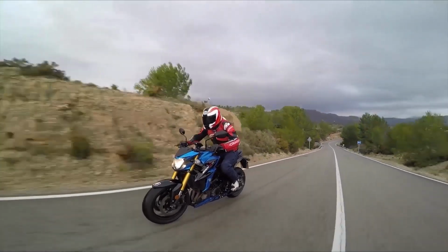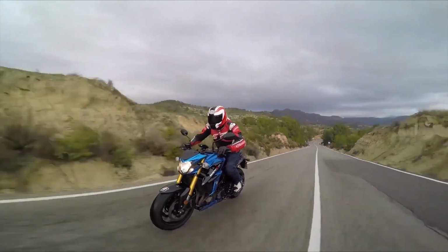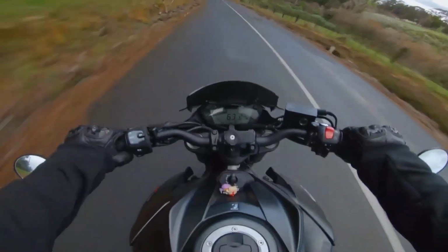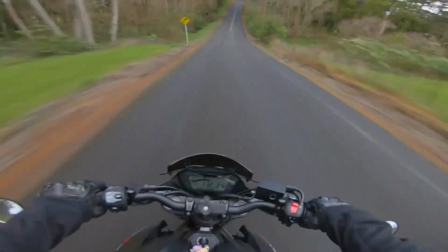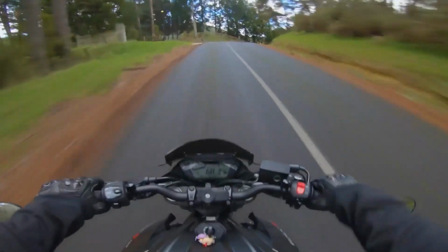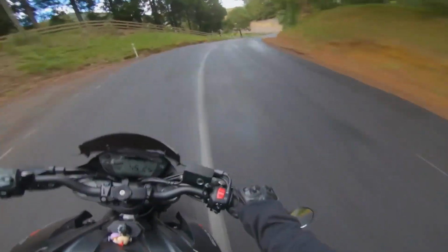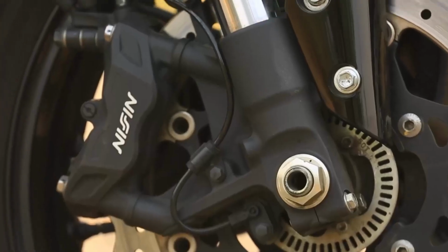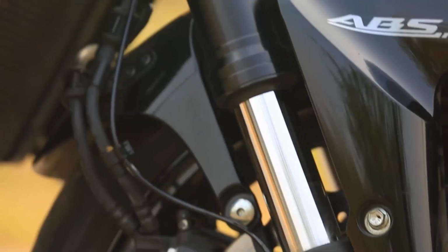Comfort also becomes an issue on longer rides. The upright riding position, while comfortable for short commutes, lacks the ergonomic adjustments that many modern nakeds now offer. The seat itself is somewhat narrow and becomes uncomfortable after about an hour of continuous riding. Combined with a fairly stiff suspension setup, the GSX-S 750 does not shine on extended trips.